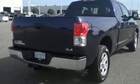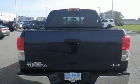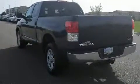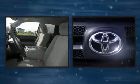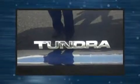Toyota also prioritized safety and security by including dual front impact airbags, head curtain airbags, traction control, brake assist, a panic alarm, and four-wheel disc brakes with ABS. Electronic stability control stands out as a technologically savvy innovation, keeping you better connected to the road.